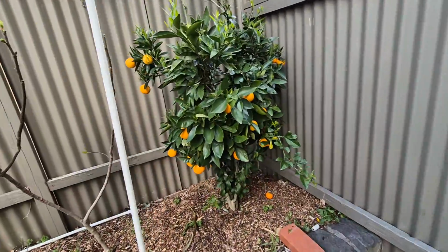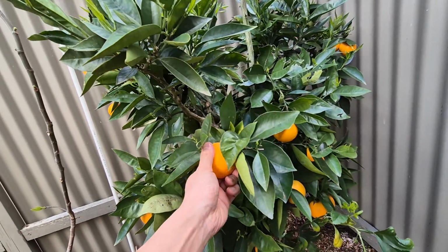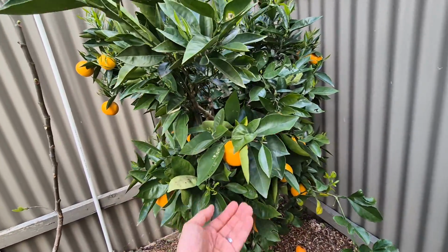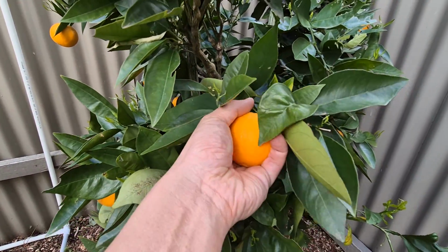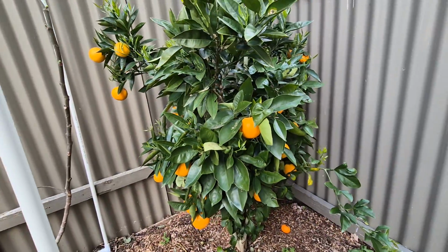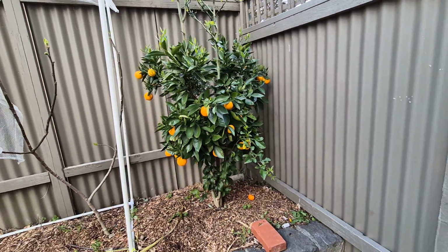Over here I've got an orange tree. It's October now, so you're probably wondering why is there still so many mandarins? Why aren't you eating them? Well, if you can see the size of these mandarins, they're not even near my hand size, and this is the first year that it's fruiting properly, and it's very sour. That's the only reason why I haven't eaten it all.